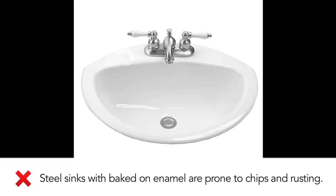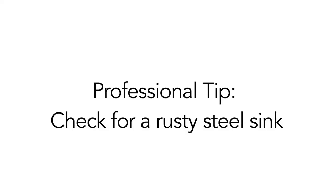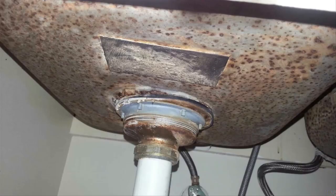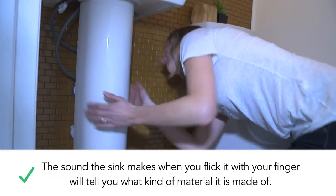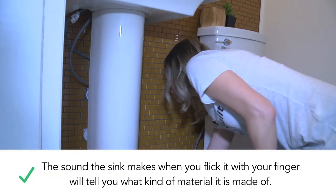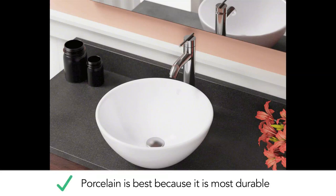Now let's have a look at some different types of sinks. Beware of steel sinks with a baked-on enamel, as the enamel can chip and the steel will rust. Although, if you do see this, it can be repaired. Look under the counter to see if it's a steel sink that might be rusting. Ceramic and porcelain sinks last the longest. Look under the counter to tell if it's steel or just give it a flick. Porcelain and ceramic are both good options, though porcelain is preferred because it's dense, non-porous, and more durable.